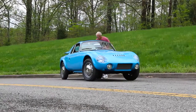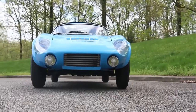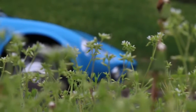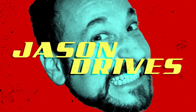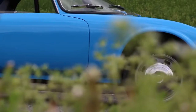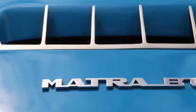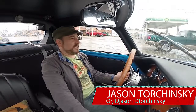I'm here in a 1963 Matra Djet. And of course it's Djet with a D because the French didn't know how to pronounce jet with a J, so they stuck that D on there for jet. It was designed by Rene Bonnet, though I've got a sneaky suspicion it's pronounced differently. But yeah, he'd actually designed the car. Then Matra, I think, took over completely a little bit later.